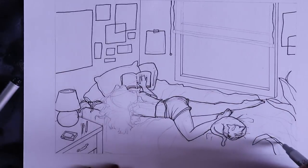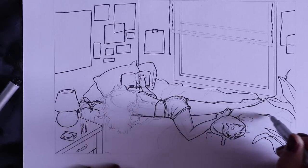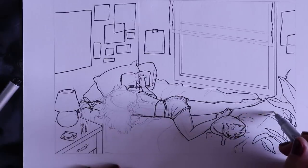I also think the kitty turned out adorable. I added a little patch on his forehead and it reminds me of my cat, and now I'm sad. I miss my cats.